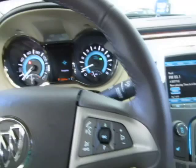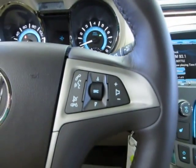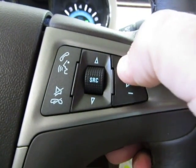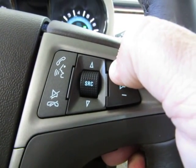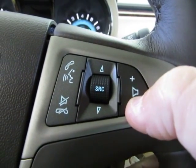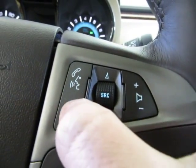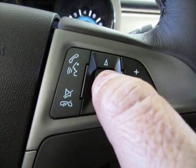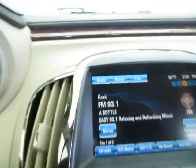All right, let's start off from the steering wheel. You got remote controls on the steering wheel. You can raise the volume right here, lower the volume here, mute it here. The source button helps you navigate from AM to FM. Right now we are on FM, as you can see there.